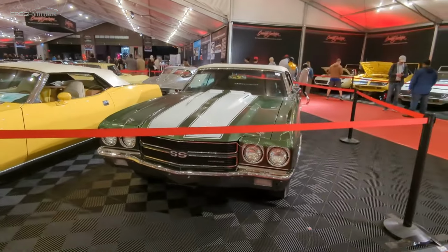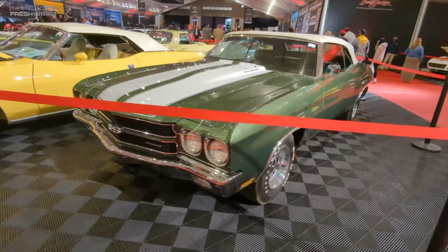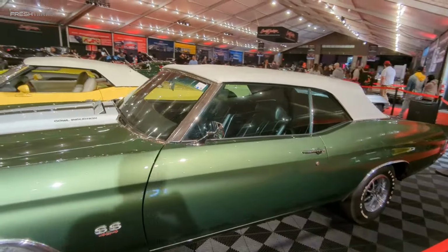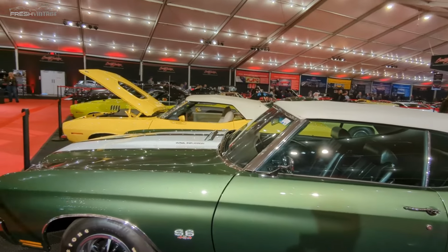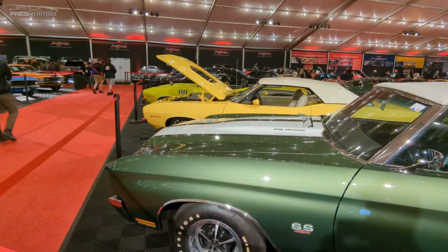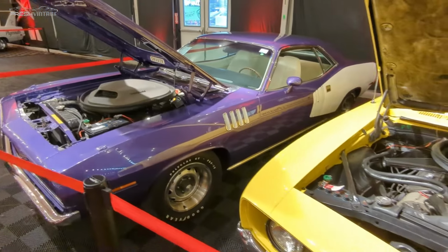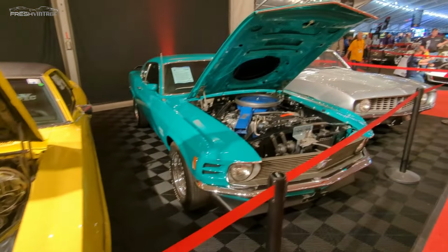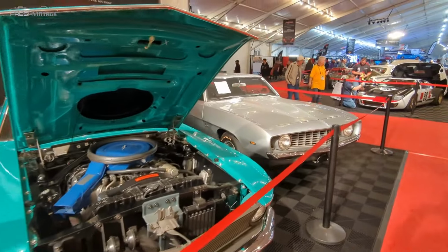We got some GM power here for you, for all your GM fans out there. And this is just one row of many rows here. I'm gonna keep walking around and show you some more highlights right now. Interesting mix of American muscle here. Literally everything here, short of maybe an AMC or something.